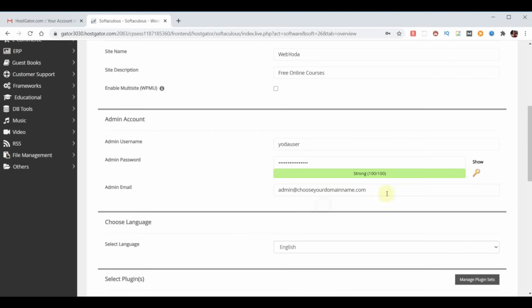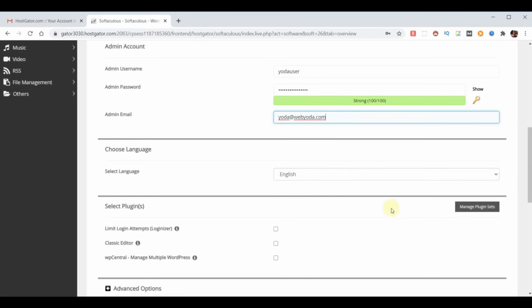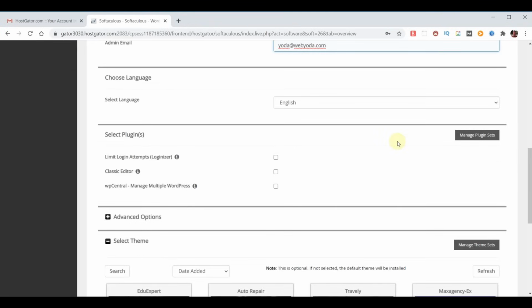So in my case, I'm going to pick one that does work. So for me, it's going to be yoda@webyoda.com. For you, it'll be whatever your regular email address is. You could choose a different language if you like. We don't need to select any plugins. We're going to do all that ourselves.